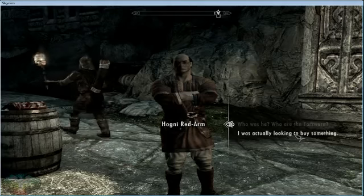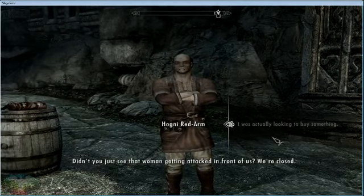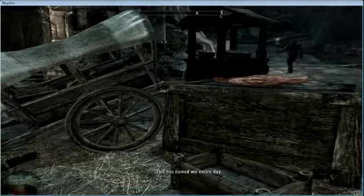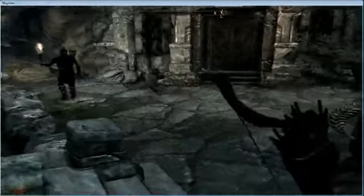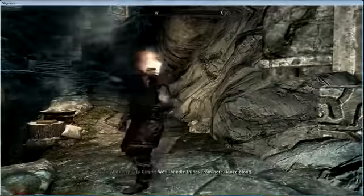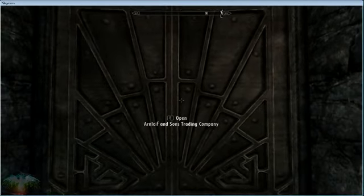I was actually looking to buy something. Did you just see that woman getting attacked in front of us? We're closed. Ooh. This has ruined my entire day. Well, I mean, yeah, you just witnessed a murder, I guess, so... We'll handle things for now. Move along. Arnleaf and Sons Trading. See what these guys are.